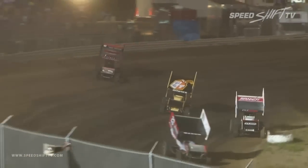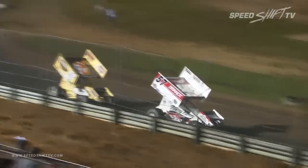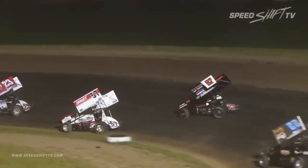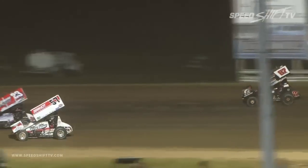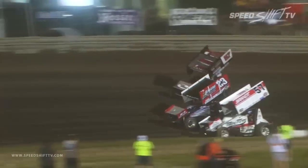Larson has a lapped car between him and Reitzel. Off of turn number four, Larson puts Carl Bowser between himself and Aaron Reitzel. Reitzel right to the back bumper in turn two. Reitzel up the racetrack. Aaron Reitzel continues to work over Kyle Larson. Carl Bowser off the racetrack and a race for the lead off of turn number four.